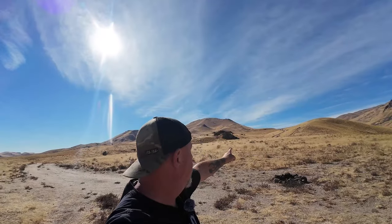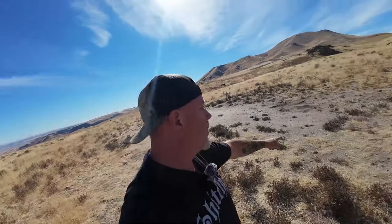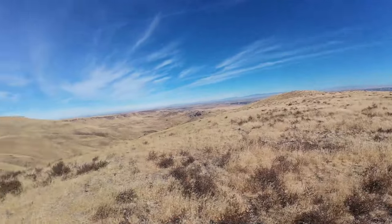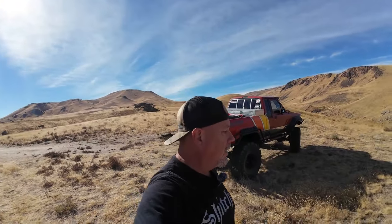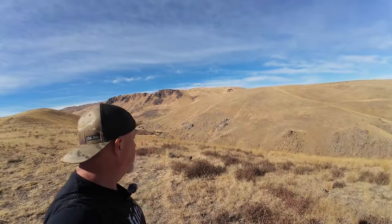You can see where it goes up there. Again, this is just the dirt road of this area here, and we saw this little turn off right here and it comes right to this really nice little camp spot. So we got lucky, we got a really calm day. And this is overlooking this valley down here, which is pretty nice.